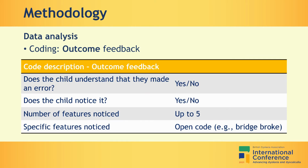We performed a thematic analysis of the screen recordings and children's vocalizations and coded items related to outcome feedback, such as whether the child understood that they made an error, whether the child noticed the outcome feedback, the total number of outcome feedback features that they noticed, and the specific features that they noticed.